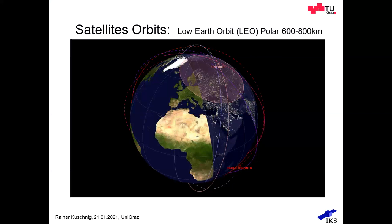We were launched in a low Earth polar orbit, the Austrians were. We're flying over the poles at an 800 kilometer height. That's ours. The others are a little lower.